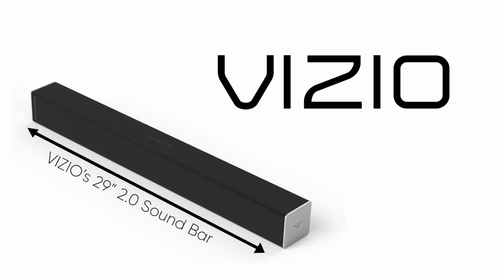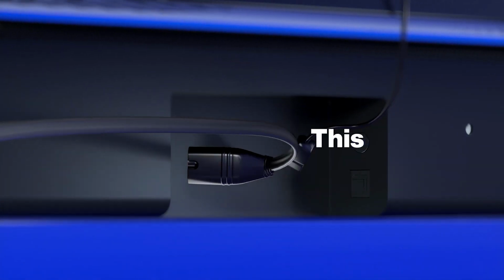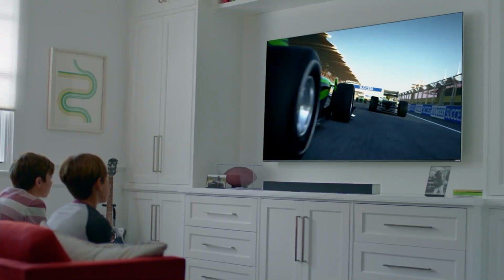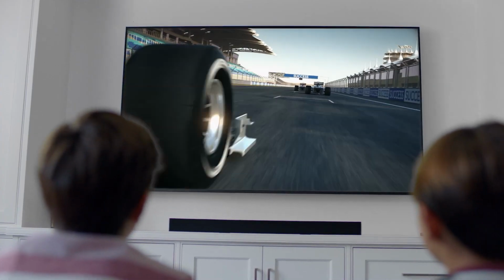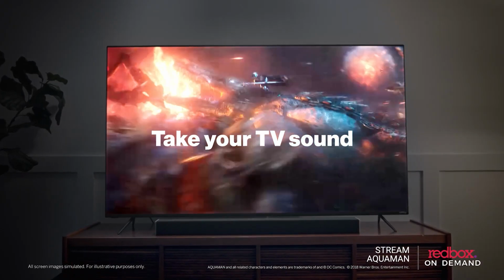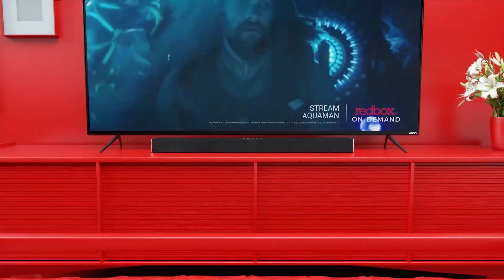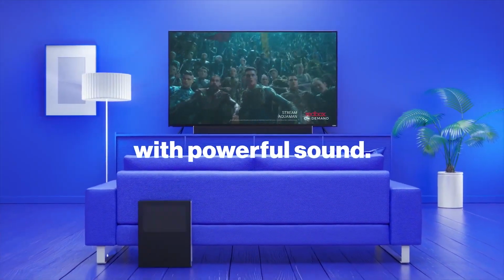The Vizio SB2920 comes in at just a mere 29 inches, and can be easily wall-mounted, placed on a shelf, or put on a tabletop without obstructing smaller televisions. Because the name of the game here for Vizio is really to go for that heard but not seen look, which is so different from many other soundbars that are just so massively big, and they just throw off the look of the home by being a giant black bar which is just there, sitting on your TV or on a table where you have the TV mounted.